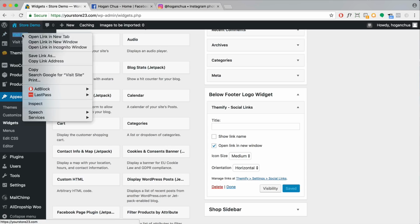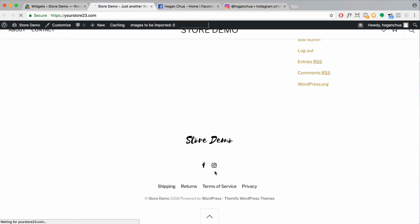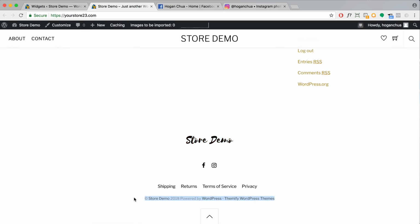And then what you can do is visit your website in a new tab. So it should show up there. Okay, so that's looking pretty good. What we're going to do is delete this logo here and also delete this section here.